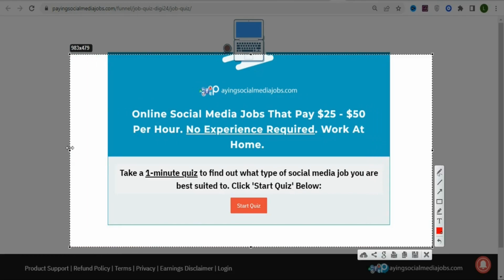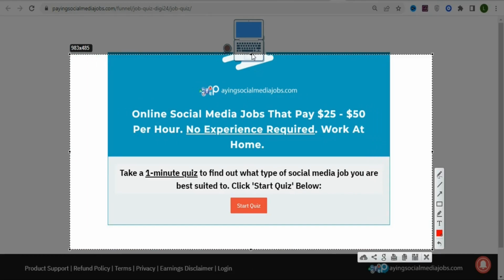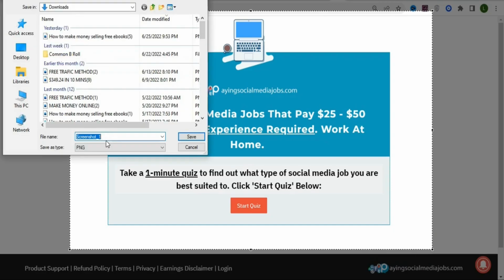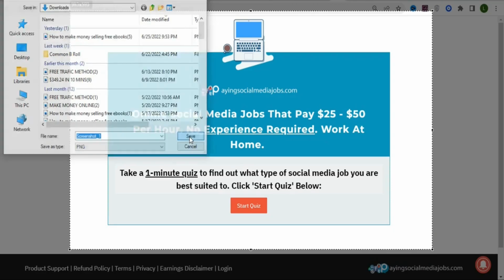As you can see, you are going to just screenshot this particular page. Just crop the area that you want to screenshot. As you can see, I think this is okay. So once you crop the area that you want to screenshot, just click here, save image. Once you click on save image, as you can see, this is the image. So just click on save.